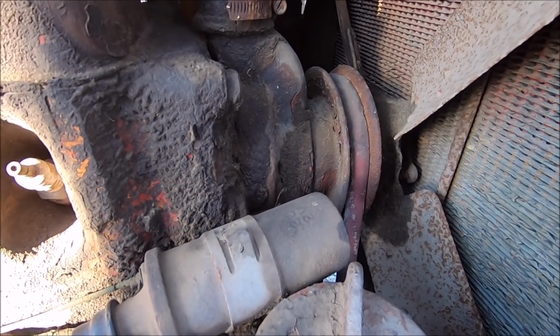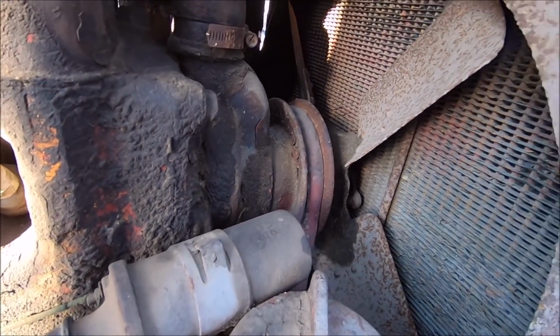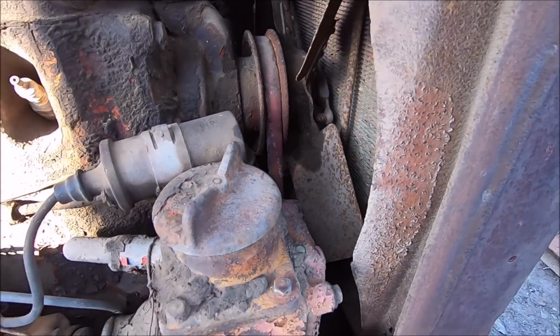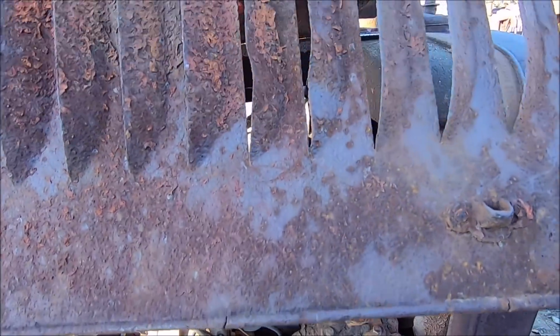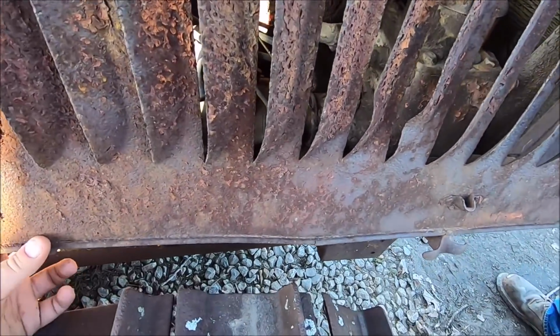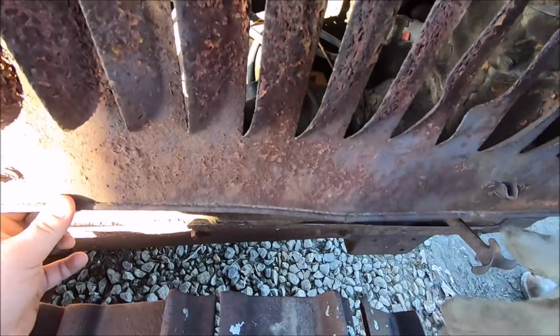It's too greasy for me to be able to say whether or not the water pump's cracked, but the radiator looks pretty good. The radiator's not cracked and broken like on the other one. We got to oil all this stuff up, so we need to invest in a little more oil.